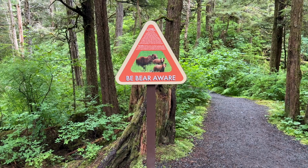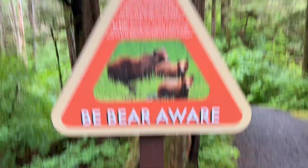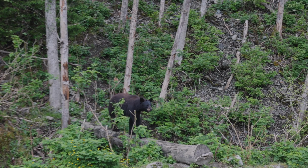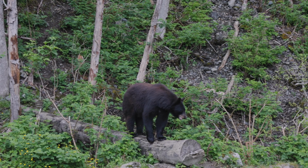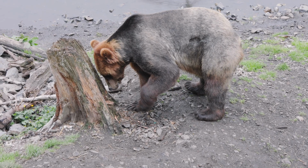The first stop on our amazing excursion was at the Fortress of the Bears. Now, the Fortress of the Bears is an amazing animal sanctuary that houses black bears and coastal brown bears who may have gotten in trouble or were just too curious, and their lives would either be put down or rescued by these amazing people.